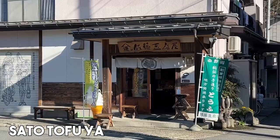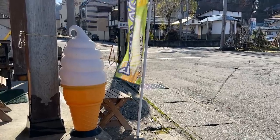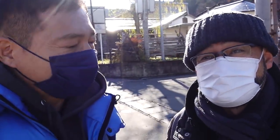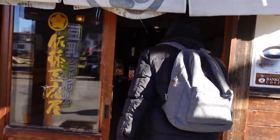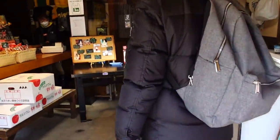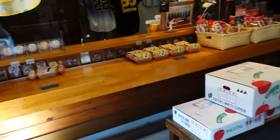I'm hungry. Very close to Marutaya-san, I found a tofu shop. Tofu shop? Yeah. I heard this tofu shop has a long history, more than 100 years. Wow. Okay, so I guess we're having tofu? Tofu kind of tofu stuff. All right, let's eat some tofu, I guess. Konnichiwa. Konnichiwa. Tofu. Tofu?